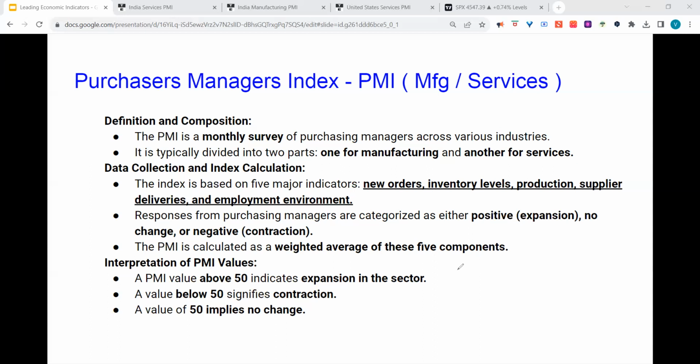So for the PMI, consider 50 as the base level. If the PMI number is above 50, it indicates there is expansion, so it means there is an increase in any of these or all of these, right? Which in turn tells that the demand and the health of the economy is pretty good. And if it is below 50, it shows there is some contraction taking place. There is a lack of demand and things like that. So this is about the PMI interpretation of the values. Very simple to interpret, nothing complex. They've made it a very simple index, and in fact most useful things are simple.